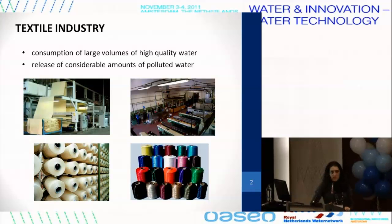The problem with the textile industry is that it's one of the most environmentally unfriendly industrial processes, as it consumes really high amounts of high quality water, about 150 liters per kilo of textile product, as water is used in many of its processes, from bleaching to dyeing, printing and washing. Moreover, numerous different chemicals are used in each of these steps, and therefore this water is then released as a highly polluted wastewater.